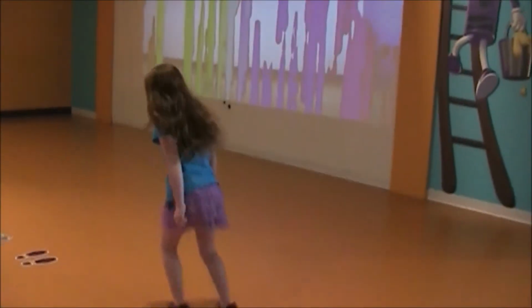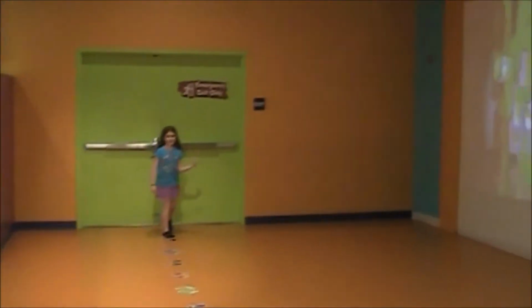And the ring. So we drop our bag right in the middle of the floor. That's normal.